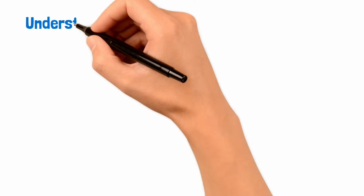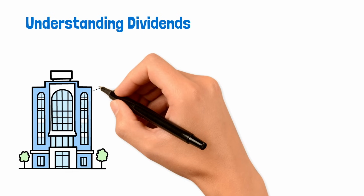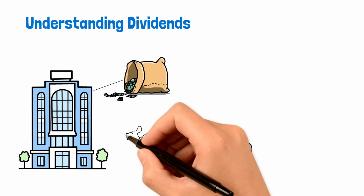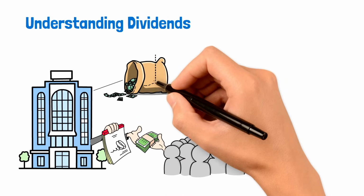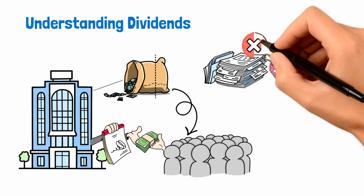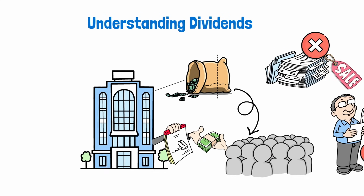Let's start with the basics, because if you're going to build your future on dividend investing, it needs to actually make sense. A dividend is simply your share of a company's profits. When you own stock in a business that pays dividends, that company sends you a portion of its earnings just for holding on to the shares. You don't have to sell anything. You don't have to trade or guess the next big stock. You just get paid for holding the stock.